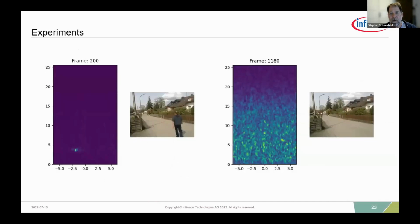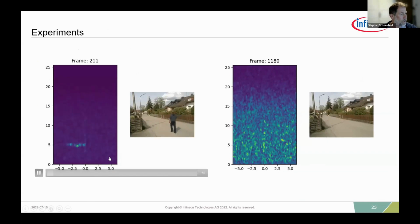Good. So let's have a look how these radar signals look in real life. I did some recordings in front of my house. Obviously not one of the most complex scenarios. Let me start this first video. So here you can see me walking in front of the radar sensor.